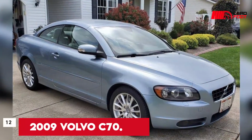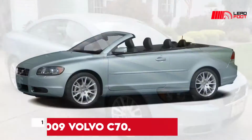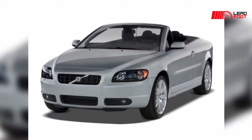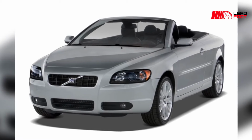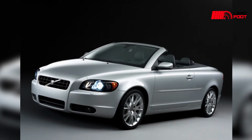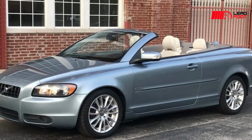Number 12. 2009 Volvo C70. The C70, like the 3 Series, is a power retractable hardtop convertible that was produced from 2006 to 2013. Pininfarina, the renowned designer recognized for several Ferrari designs, created the body. The inside is likewise appealing, however the infotainment system is difficult to operate.